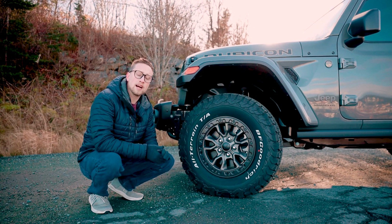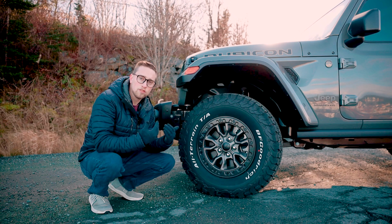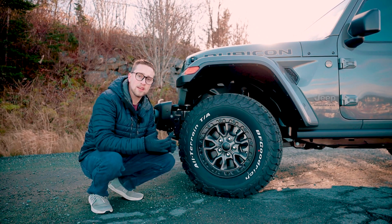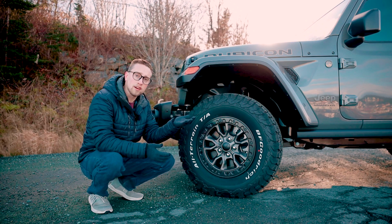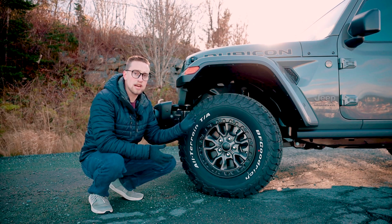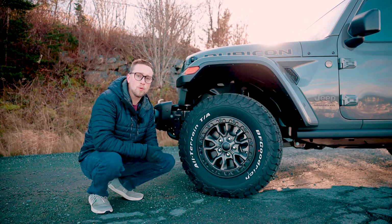Now the Recon package also gives you an extra 1.5 inches of ground clearance on top of that 2 inches. So this vehicle right now is 3.5 inches in suspension travel higher than it would be for the Wrangler V6. So this vehicle, with its power and the extra ground clearance, can literally go anywhere you want.